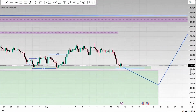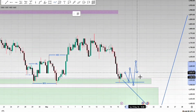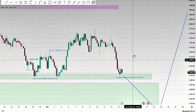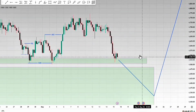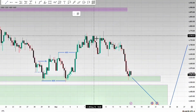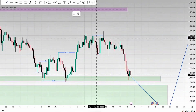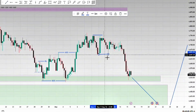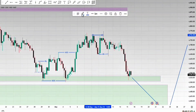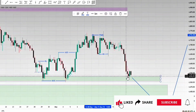If we see a clean market structure shift or a strong bullish confirmation from this area, then I would be interested in looking for buying opportunities. But there is something I want you to remember because this is important. Whenever the market creates another dealing range while retracing into the order block, many times price can continue making a deeper retracement into the lower part of that structure before the actual move begins. Okay, so as you can see here, price created another dealing range while moving towards this area, which increases the possibility of a deeper move into this order block zone.